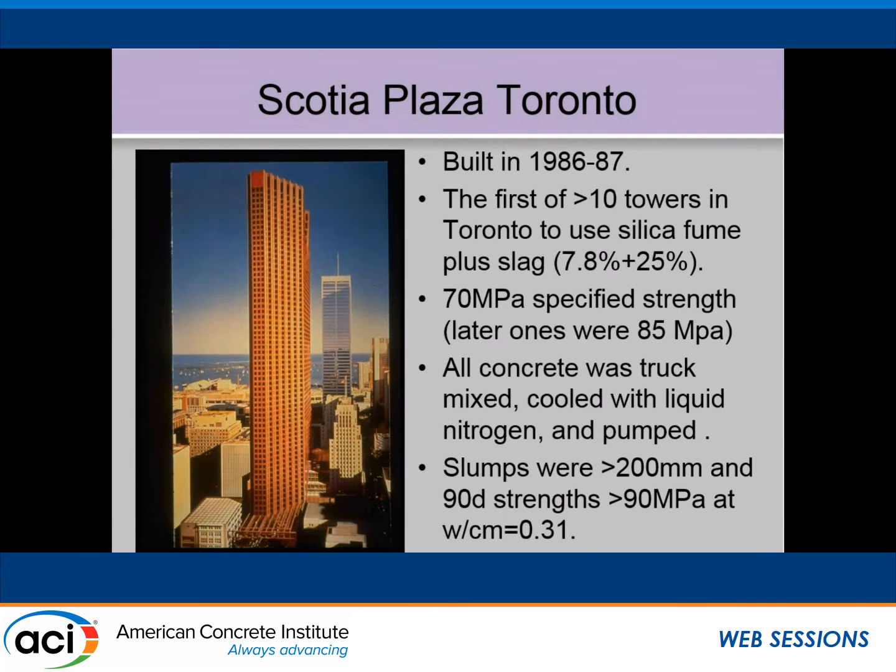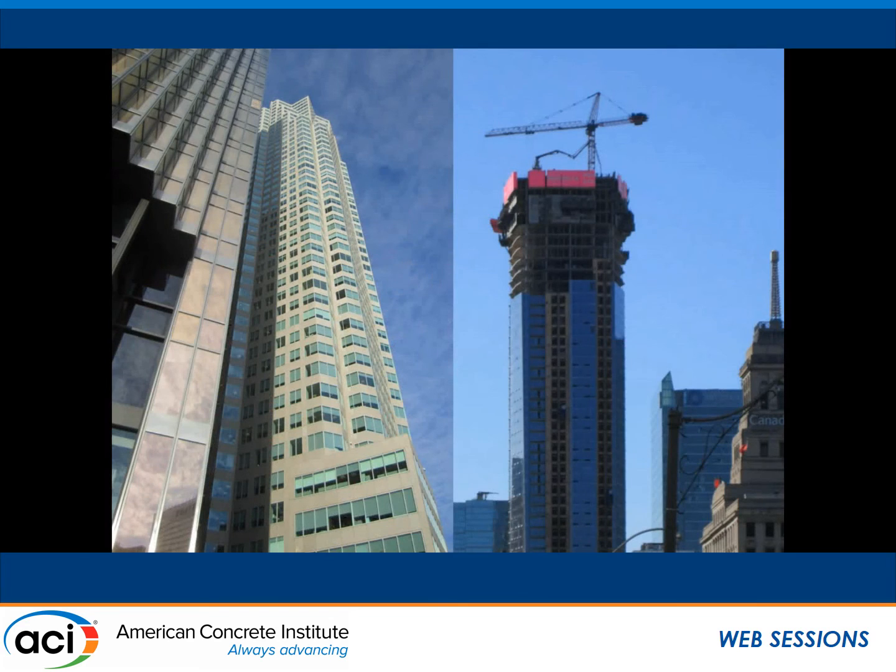So as long as they met, and they were able to meet the 18 degree in the forms with that concrete. That's another one of the towers here. That's the Bay BCE towers. There's a pair of those towers. Again, that used 85 MPa.